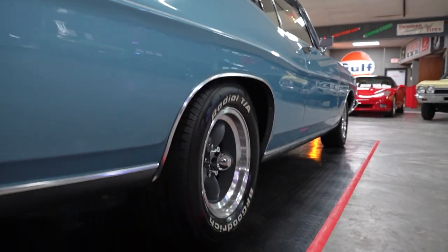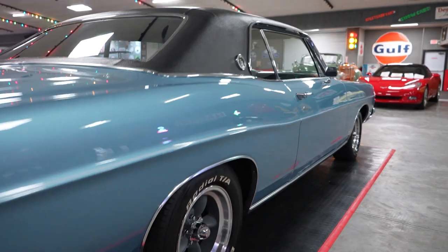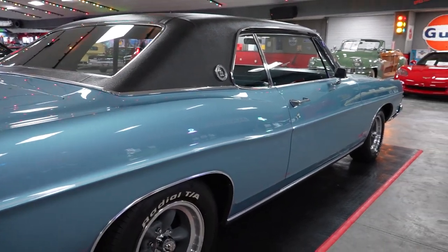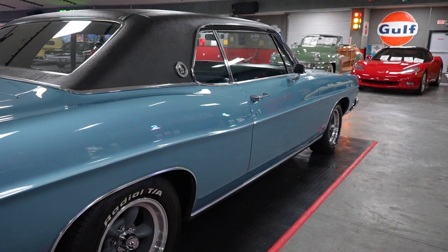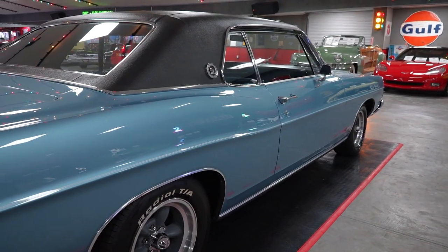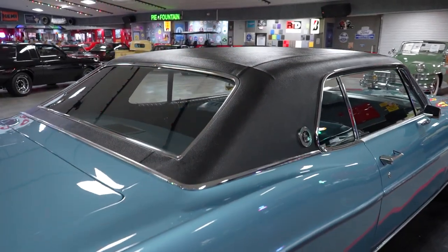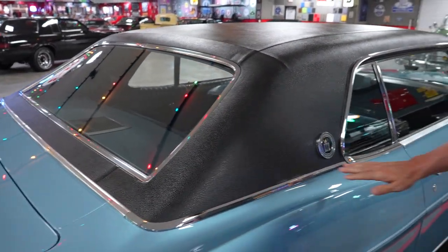I believe this car will go ultra fast. It's a beautiful color. It's a rare car that you do not see every day. You know, 4-speed car. The interior is immaculate. Like I just said, time capsule, and it's almost like showroom condition. It's really a fantastic vehicle.